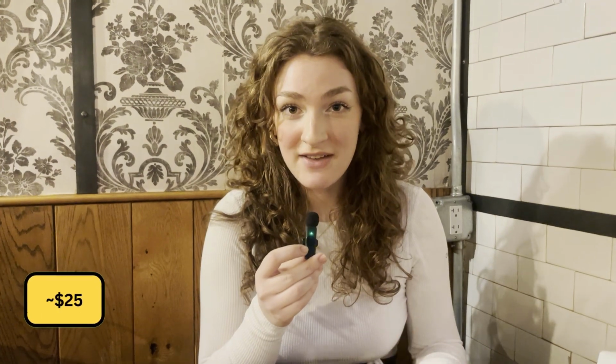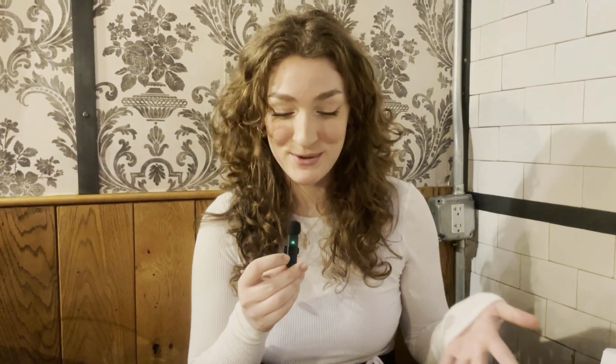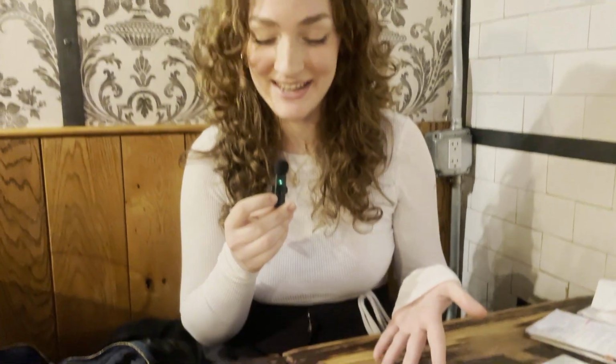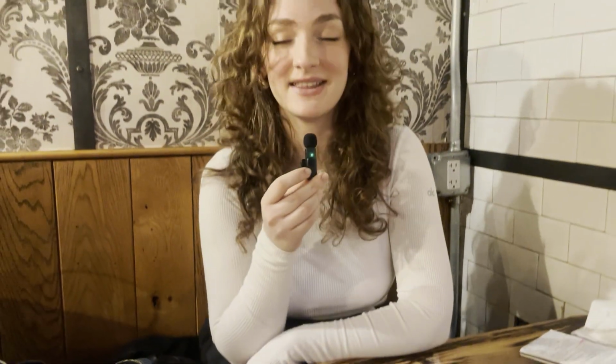So this dessert platter from Ruby Rosa retails for about $25, and I am positive that that is more than worth it. You definitely get the bang for your buck here, and make sure you bring some friends to share because everyone needs to try these yummy treats. All right, Ruby Rosa was fun, but now it's time to check out some other locations. Let's go.